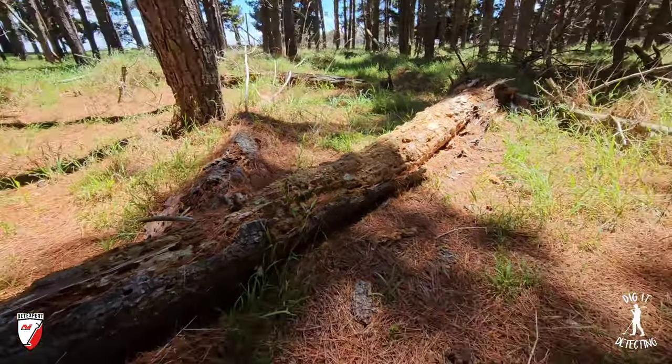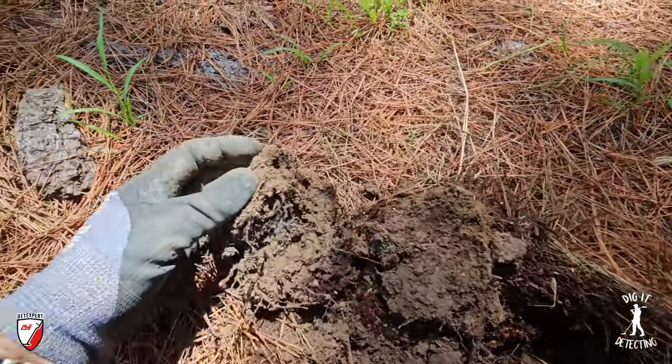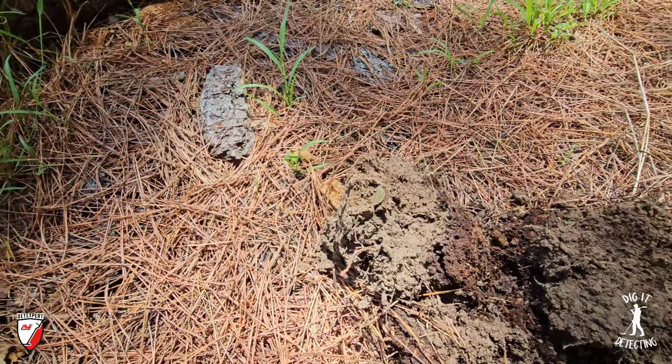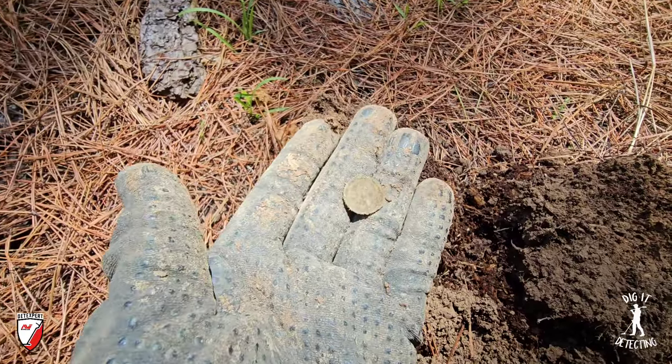So it's very quiet though, isn't it, Luke? Oh, there he is. Sticking his neck out of the sidewall. We've got another little 1 cent coin. So there we go, 2 1-cent coins. Bit of a Hansel and Gretel trail. That's all right. It might just lead us onto the silver coins.